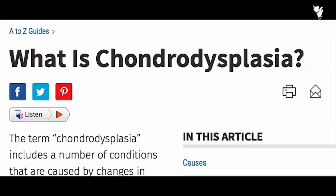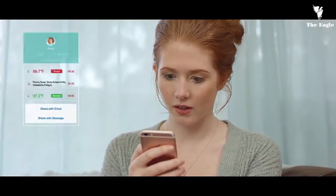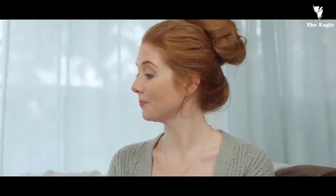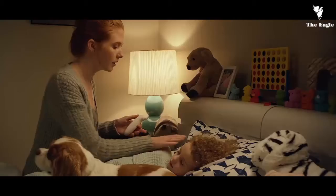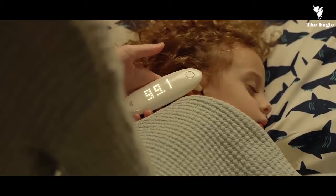Babe, I think she has... I can't pronounce it, but it seems serious. And if you want an easy confirmation, simply send the data from the app to her family physician. With a quick confirmation from her doctor, Jenna is feeling pretty good about herself and about Earmo. And with Earmo, you can check your child's temperature anytime, anywhere.